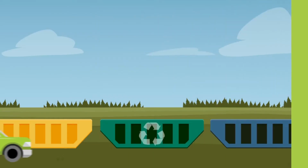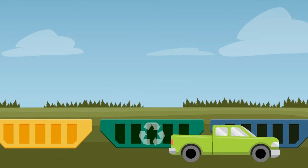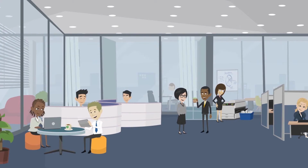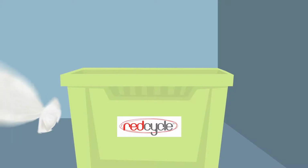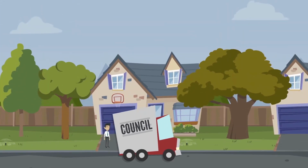When you take recycling to a waste transfer station. Waste transfer stations have special large bins and collection areas for many different types of recycling, including things that can't be placed in your Kerbside bin, such as cooking oil, tyres and batteries. Or when companies and councils have special collection events or services for particular items, like your old mobile phones to the Mobile Muster program, printer cartridges via Planet Arc, soft plastics via the Red Cycle program in supermarkets, and green waste and e-waste collection events hosted by local councils.